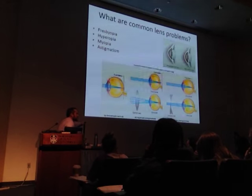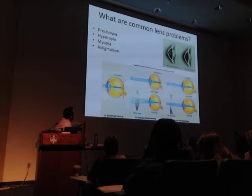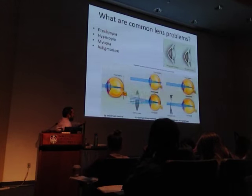For presbyopia, does it decrease the range in which accommodation occurs, or does it make the accommodation take a longer time? It can be both. Yeah, it can be both with presbyopia.